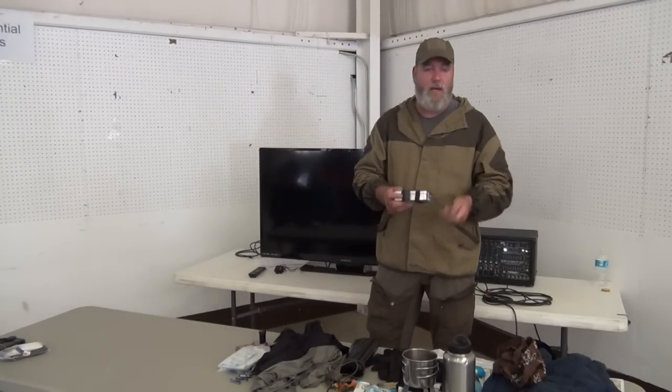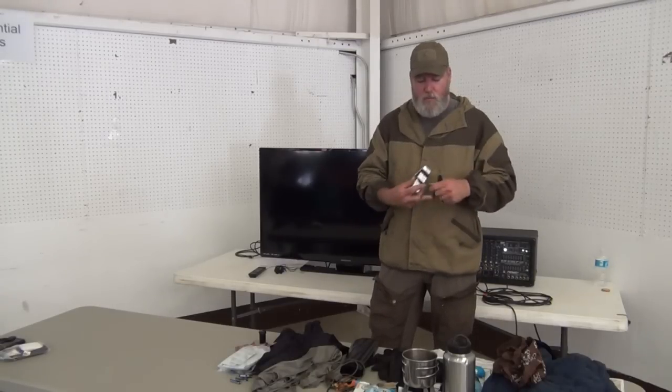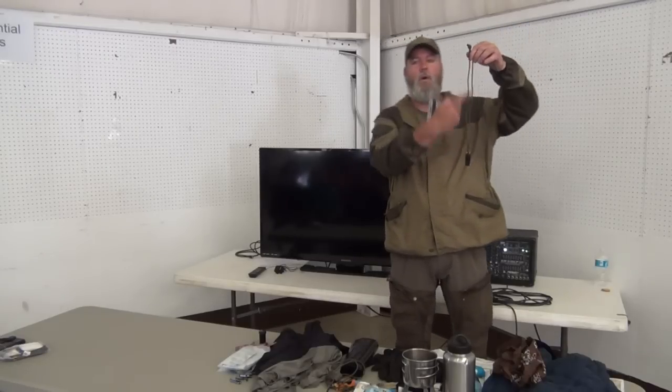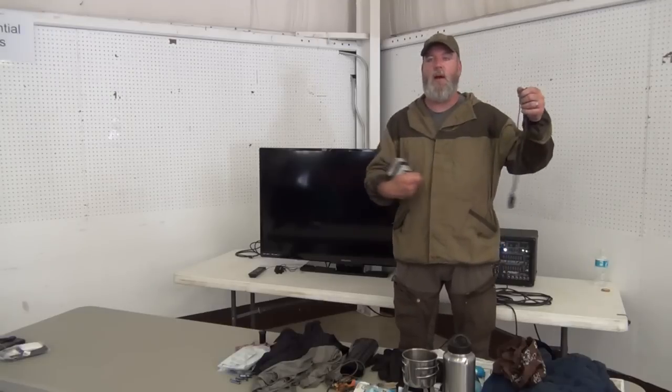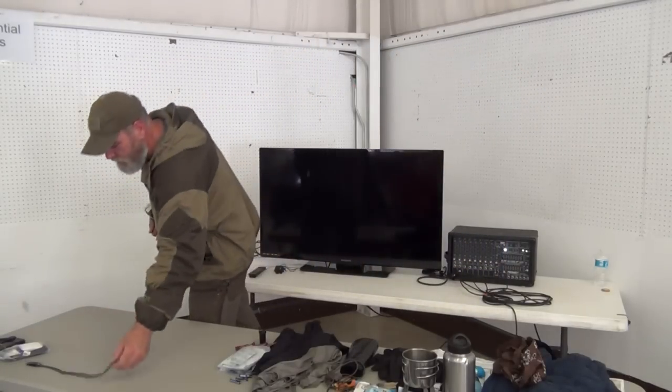I keep everything on a lanyard. If the situation is appropriate, I'll go ahead and take this thing off and put it around my neck if I feel like I want it with me. Also, this amount of cord is the perfect amount for a bow drill fire, so nothing is wasted. I'm thinking of even the lanyard itself.